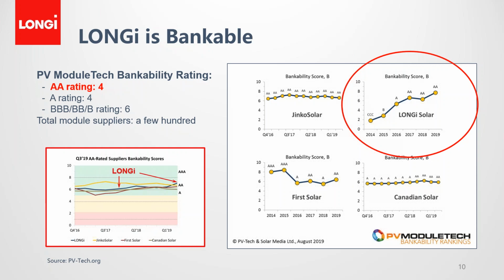In the last few years, we have been able to improve our ranking progressively, because we started our module business back in 2014. For the last few years, we have improved our ranking by improving our capacity, our productivity, our performance in the marketplace. So nowadays, LONGi is considered one of the most bankable brands in the PV industry.